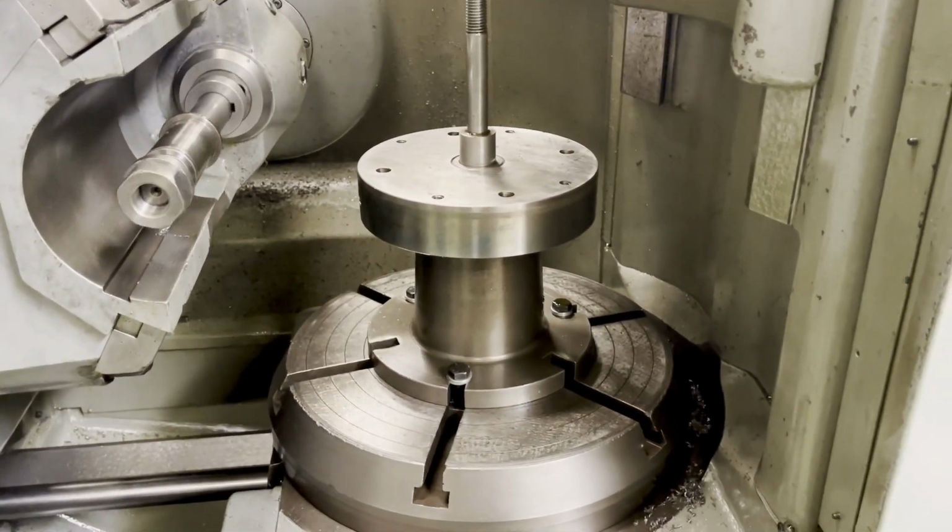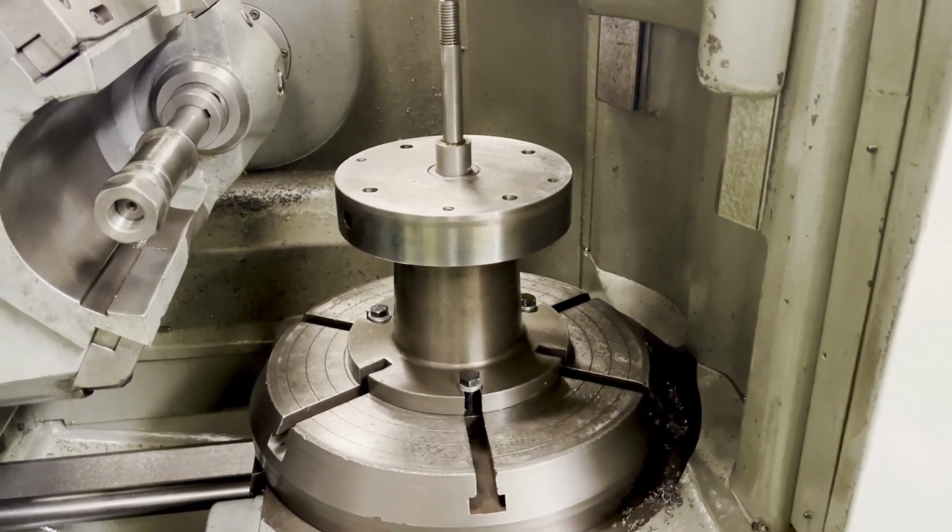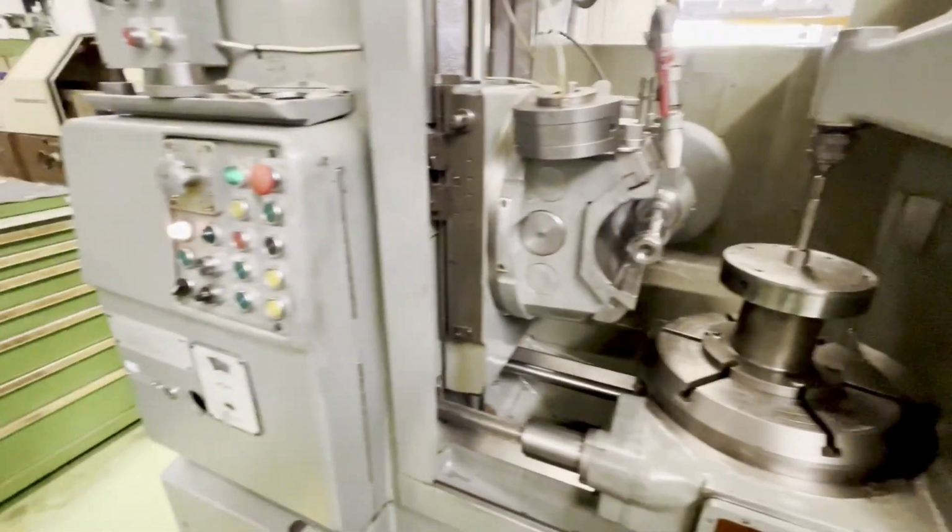Weight of the machine is 7,000 kilograms and for now it is in our Italian branch in Ferrara, but soon it will be transferred to the Indian branches.